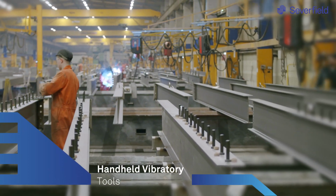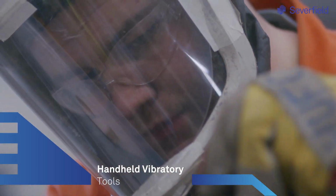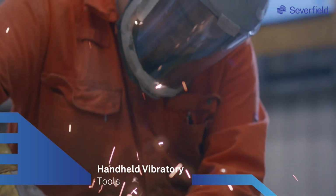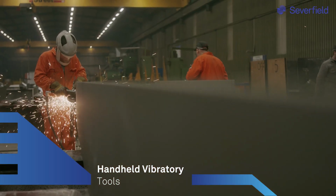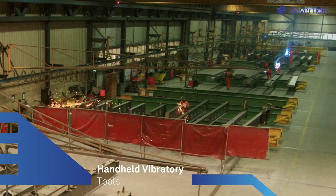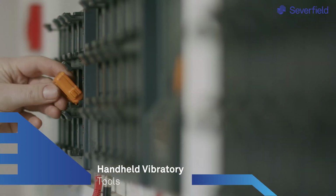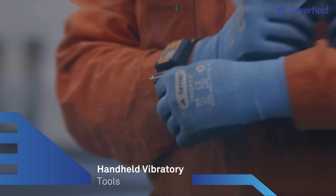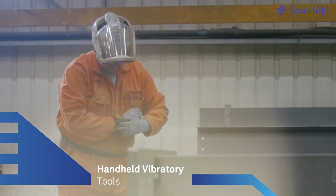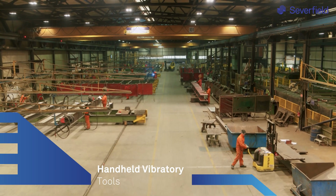The nature of your work may require you to use handheld vibratory tools, which, if not monitored and used correctly, can cause hand-arm vibration syndrome. Severfield strives to reduce exposure to vibration to as low as reasonably practicable, and vibration levels are always considered when purchasing tools. To aid this, we've implemented methods to monitor exposure in the workplace, to enable you to be aware of your daily exposure limits. Specific information will be provided on how this is done in your factory.